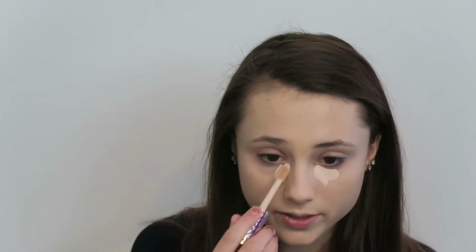Okay, so now I'm gonna go in with concealer, and I need to brighten these under eyes a heck of a lot because I'm looking quite dead. So I'm going to go on with my Tarte Shape Tape, and I'm going to put that under my eyes, on my eyelids, because I'm going to use this to prime, and on the high points of my face, and then I'm just going to blend it out with my same beauty sponge.